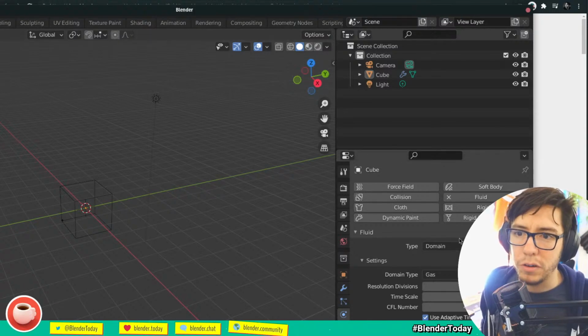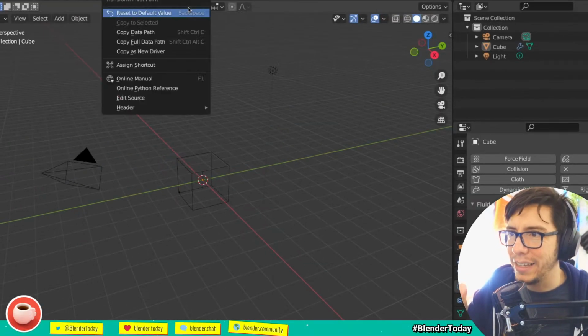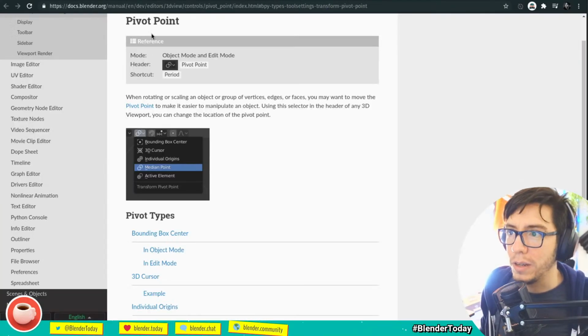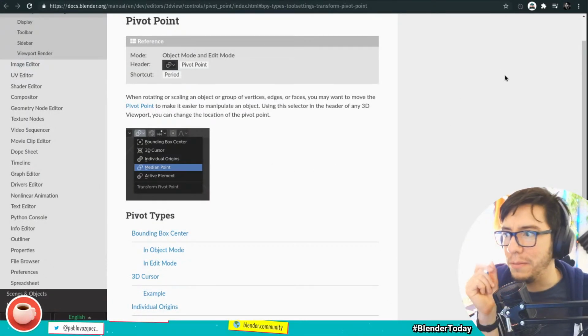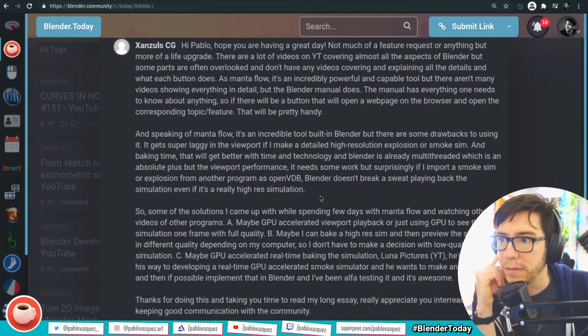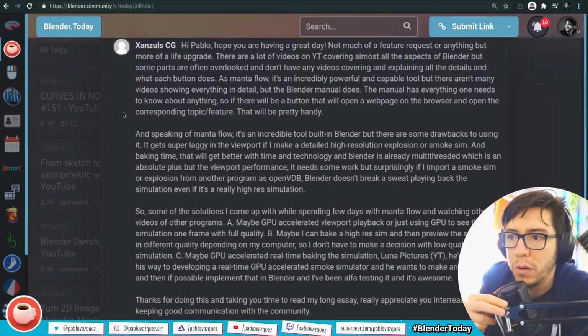Some sections will be more complete than others. Some will take you exactly to the setting and some may not. So this one, pivot point, works, but some of the other ones, especially if they are new, might not be in the last version. But yeah, speaking of MantaFlow, it's an incredible tool built into Blender, but there are some drawbacks to using it.